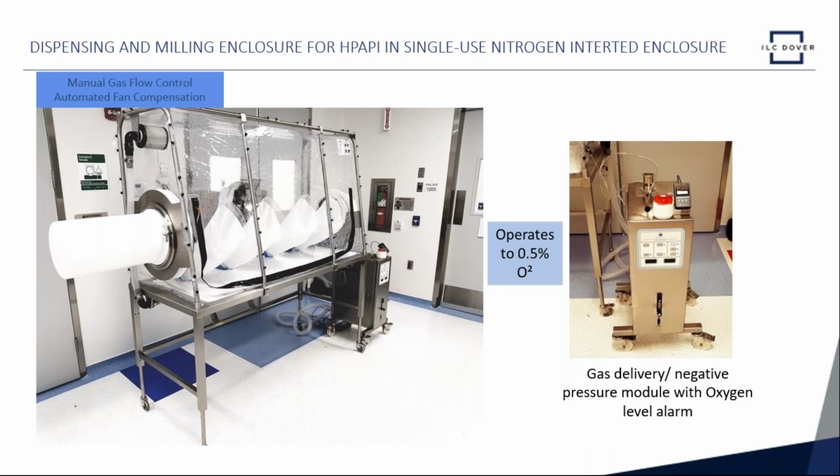So those 2 early ones are very manually orientated. Now we've got a system here that is what we call our semi-automated system. The semi-automated system has a manually adjustable gas delivery. So on the image on the right hand side, you'll see we've got the gas delivery unit. In the bottom of that, there is a gas flow meter system. So we set the gas flow meter, and the fan with its electronic speed control system built in, automatically modulates the fan speed to maintain 30 pascals negative pressure within the isolator enclosure, and it slowly takes the oxygen level down to around about 0.5%.